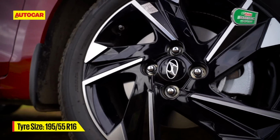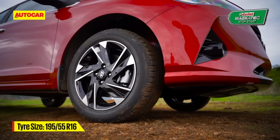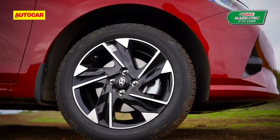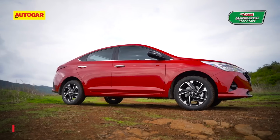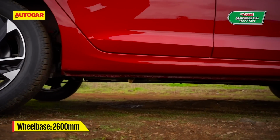At the sides, it's the new 16-inch diamond cut wheels that give this away as the latest version of the Verna. What takes a bit away from the look is the substantial gap between the tires and wheel arches. That's because Hyundai has increased the ride height with this update.